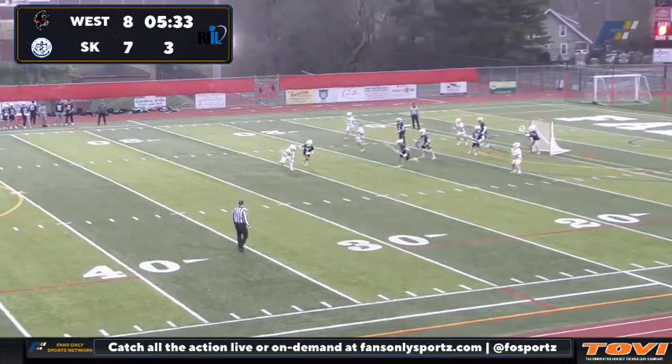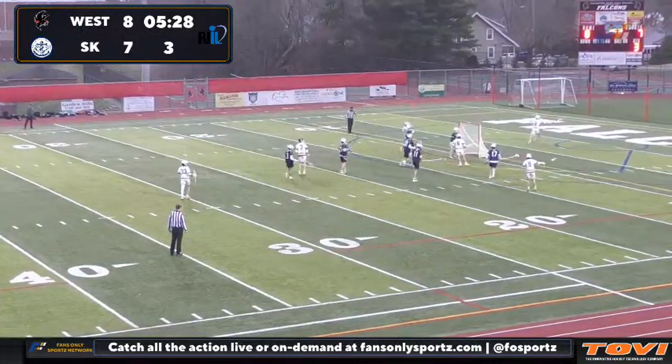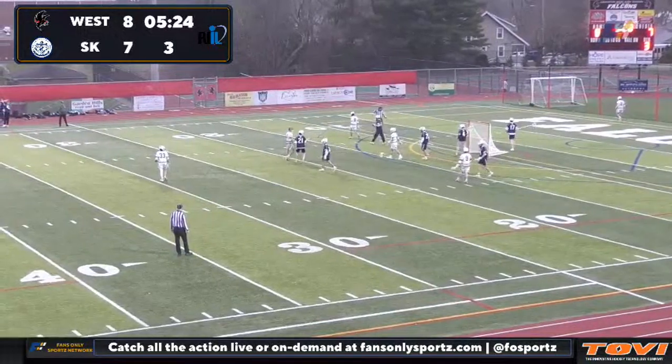Jared Bogle runs it up for the Falcons now. There's going to be another pass. Quick pass. There's going to be a wind-up shot by Charlie McGuire going inches above the goal. West maintains possession.